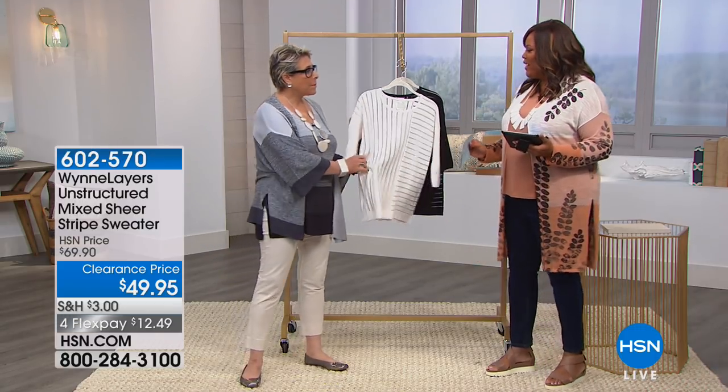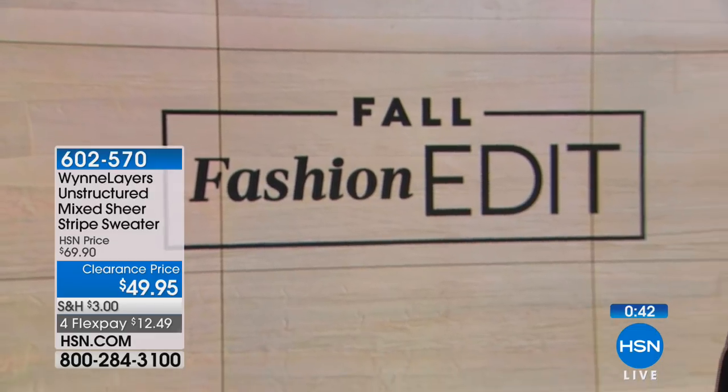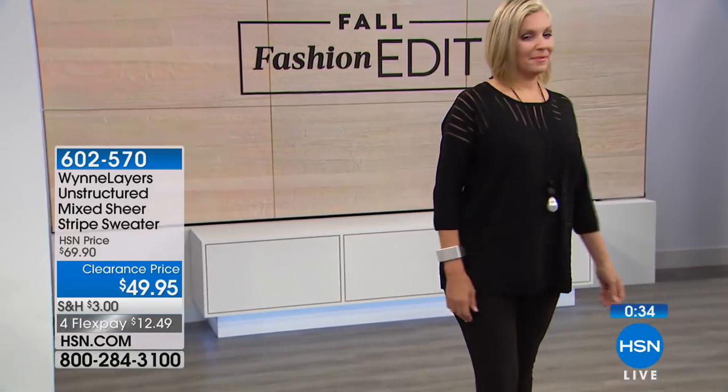Well, it's hard to find a designer that you can stick with year after year after year. These are investment pieces because of the quality, and they're layering pieces, and they go back to what you bought last year, the year before, because they're classics, and usually she offers a new twist. So I'm so glad you're shopping with us. Take advantage of 4 flex pays this whole hour, and on this striped sweater, $12.49. That's crazy. It's so gorgeous. The classic colors, white or black, carry you from one season to the next.